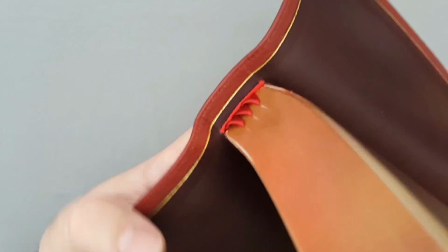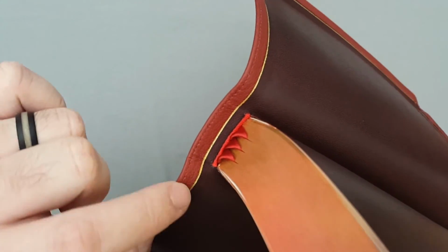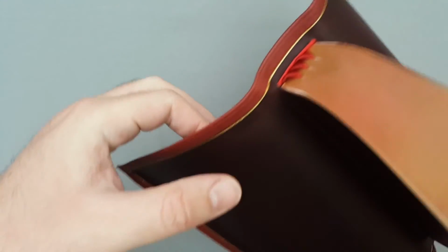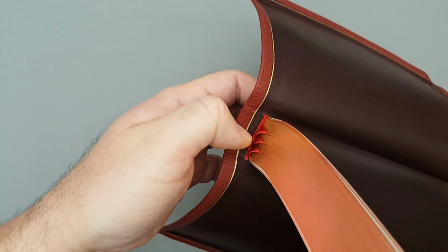But what I noticed, let me see, I'm going to get a better view here. What I noticed is that other Bible producers will not do a one-piece liner, and Royal Youngblood here has done a one-piece liner. You'll see with some Allens, usually what they'll do is a two-piece liner. So the front liner will be one piece of leather, and the back liner will be another piece of leather, and then they'll split it right here.